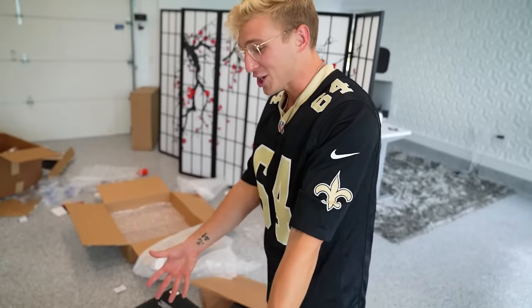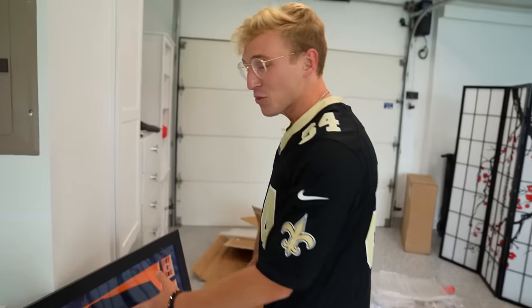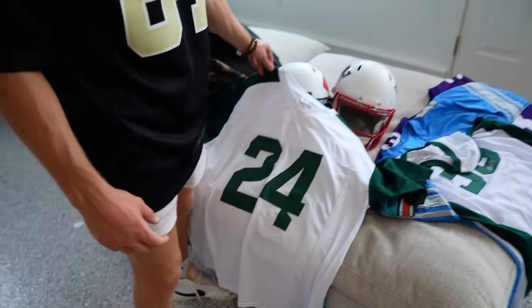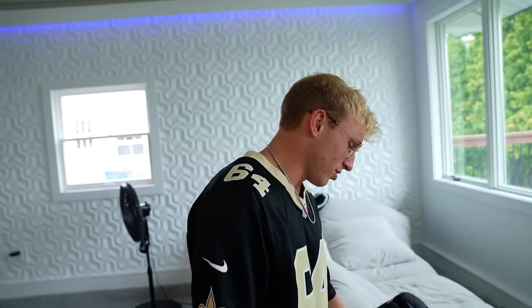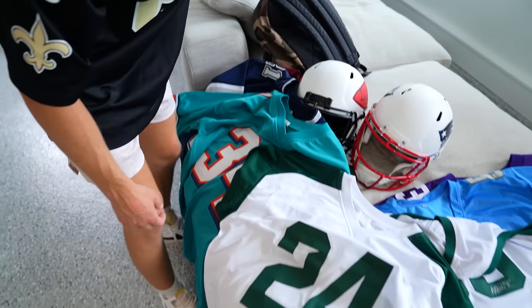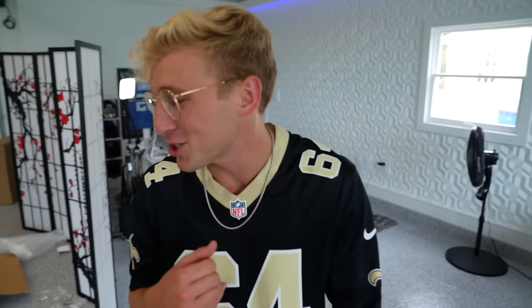Bro, so we got signed DK, gigantic poster. Aaron Jones, Eddie N, Sweetness. We got Walter Payton. Just so much. Le'Veon Bell, MSU. We're definitely calling it MSU. I don't care if this may or may not be a Jets jersey. Ricky Williams, Primetime, Najee Harris, Devonta Smith, Tyreek Hill, Gilmore, Magic Johnson. This is so sick. Holy shit, boy. Literally, this is so sick.